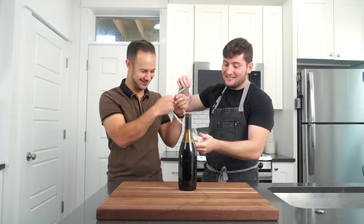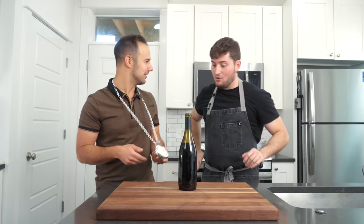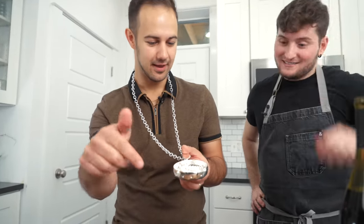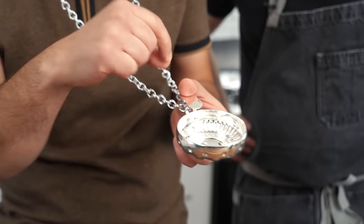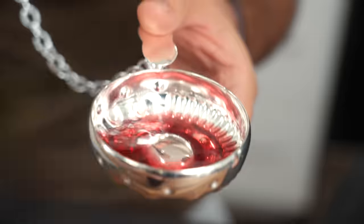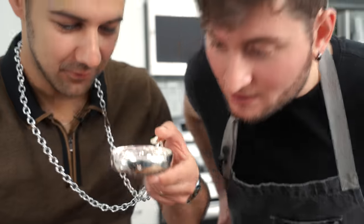So what this is, you wear it like this. So what you would do is go down to the cellar, it's dimly lit, you'd have a candle, and because of the ridges in here and because it's bright silver, it helps the candlelight better reflect off it. Then you would pour a little bit of the wine in there. You can see the color really well in this. You can smell it, and then you can taste it. And it's nice and open, so you can smell it.